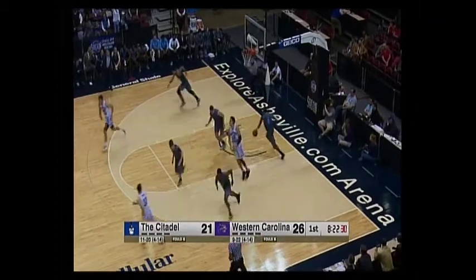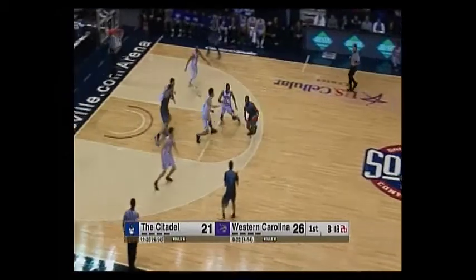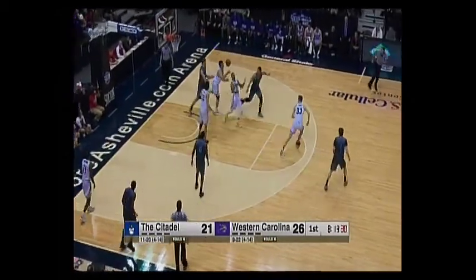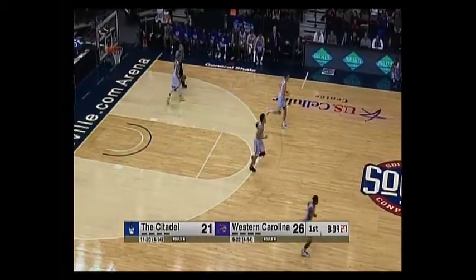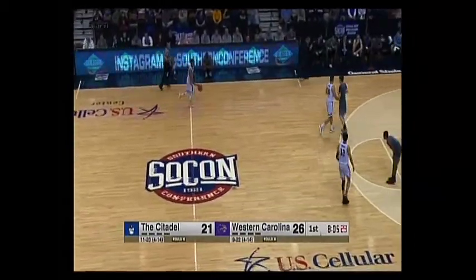Nice feed inside for Gosselin, can't finish. Battles Sledge for the rebound. It's deflected over to Parks. So here comes Parks, who is as good a defensive player as you'll find in the league too. Wide open man in the corner, Sledge, no. And boy, almost disaster right there as Oljai almost knocked it away from a teammate. Turned it over.